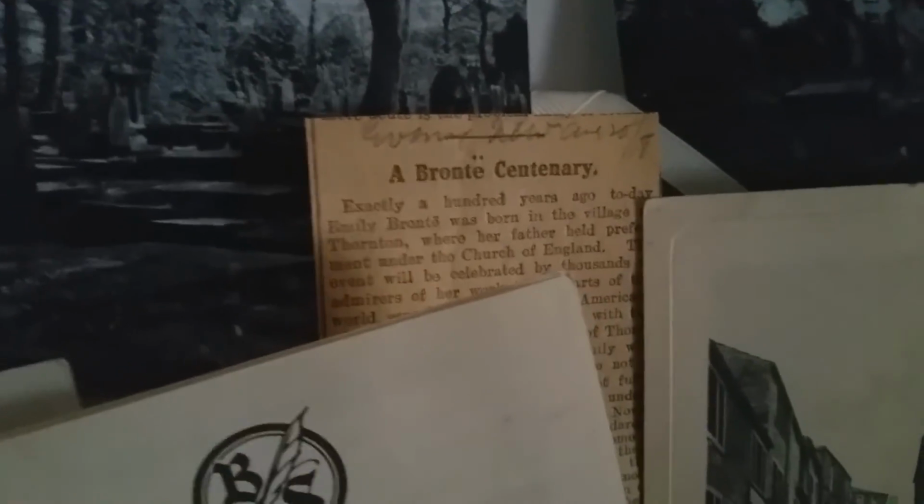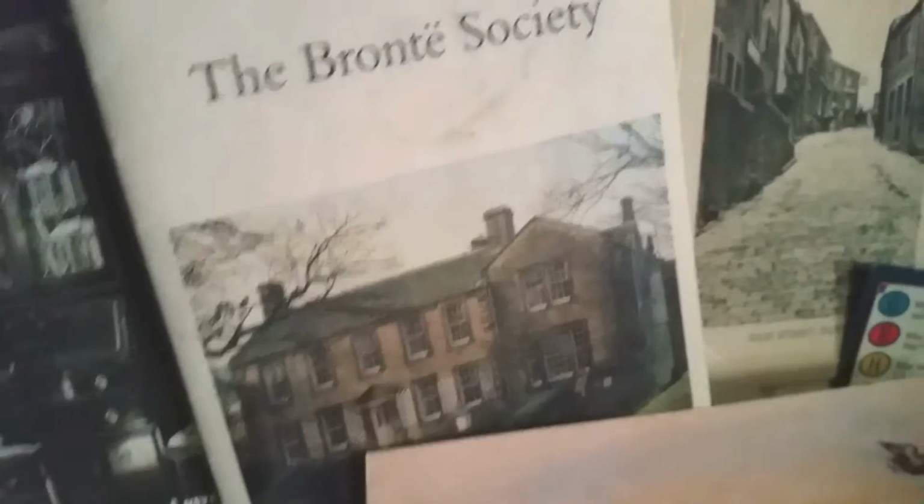A little clipping from a Brontë centenary, however you say that. Some other old postcards, photos I've taken. My restoration of the diary paper. These are all Edwardian views of the museum and the surrounding area, the moors. I love that gold collection. Some pictures I've taken.